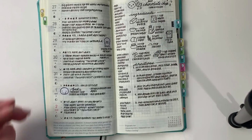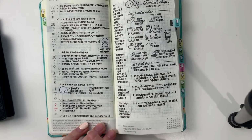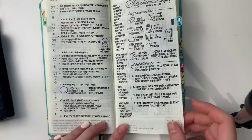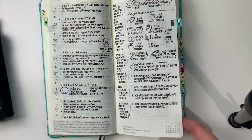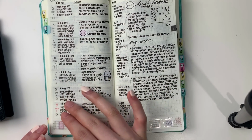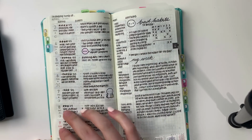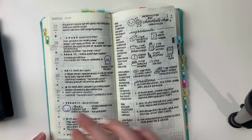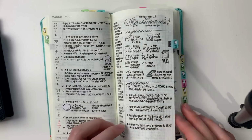So again, I've been using my fountain pen. So this was done with the Twisby Eco in the fine nib and just with black ink. So we have April 1st and 2nd. And then this was the official full week of April, and I decided to change up the layout a little bit. So this was my previous layout where I just did bullet points on this side.